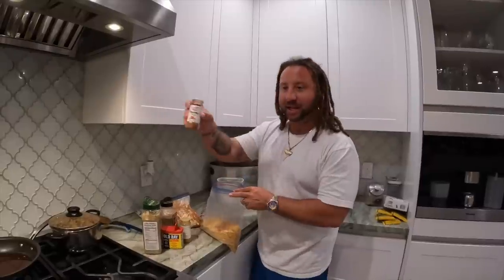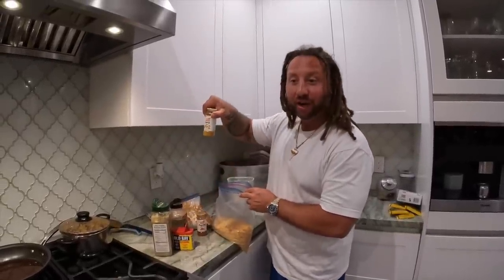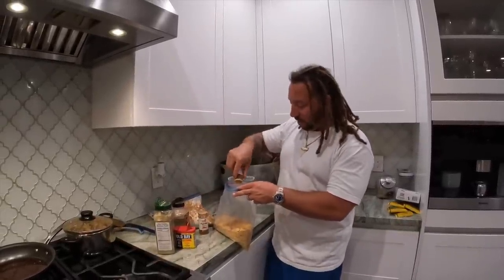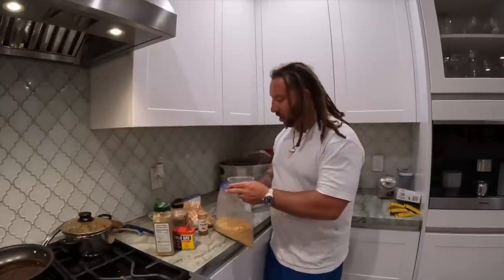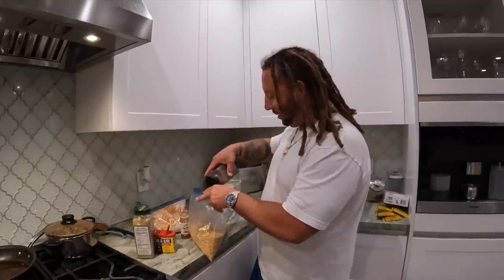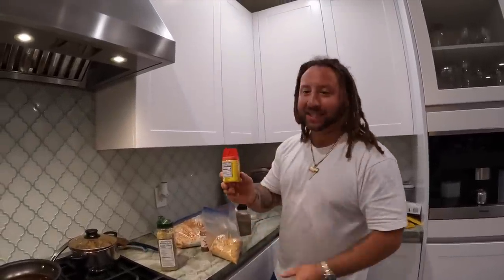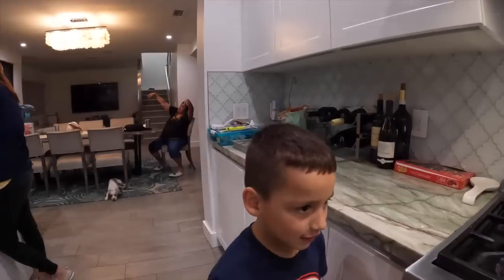Now that they're all crunched up, we're gonna add some paprika. Paprika? How do you say it, Thiele? Paprika. Okay, curry? Some curry. We're gonna have some curry. Black pepper. Some Cajun seasoning. Yeah, Cajun seasoning.